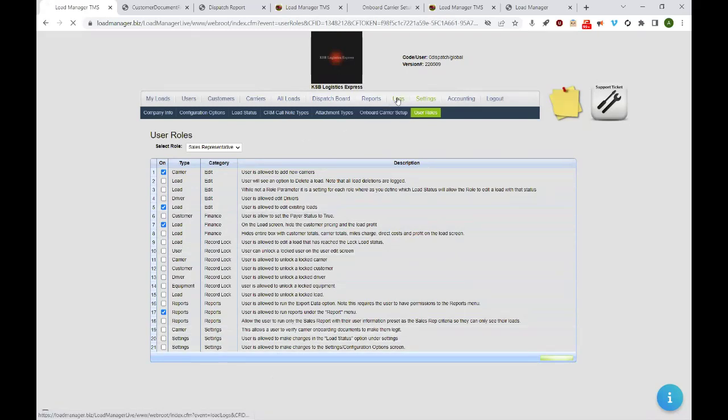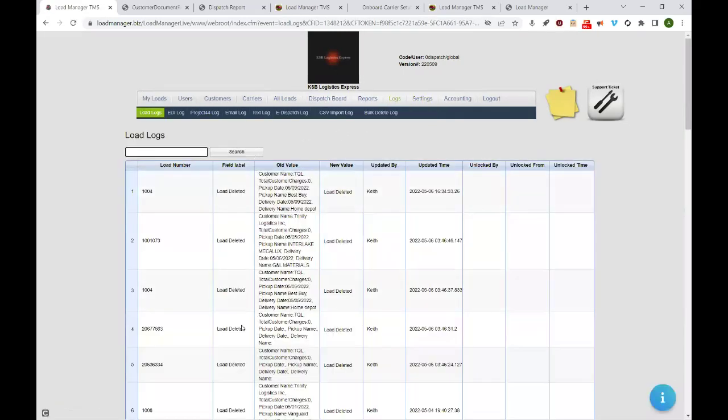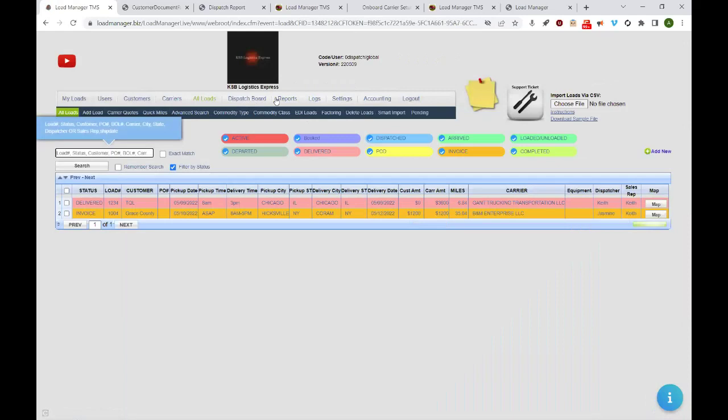We also offer a log feature where you can see everything that's happening pretty much in your system. It records most data entry points, like a load that's been deleted, or who entered a new load, or who changed a carrier in the load, and so on and so forth.